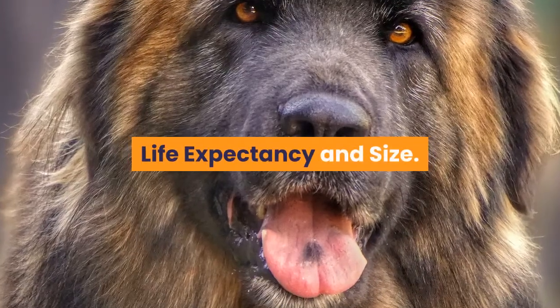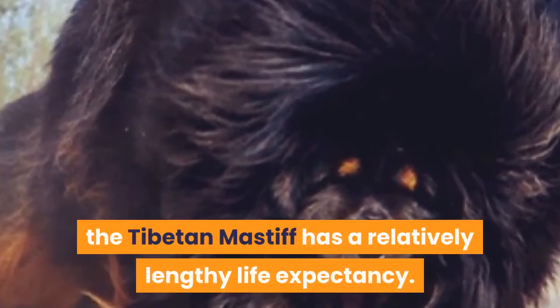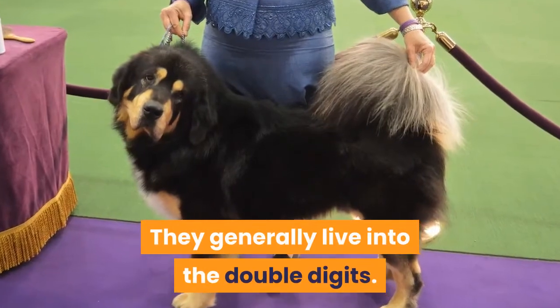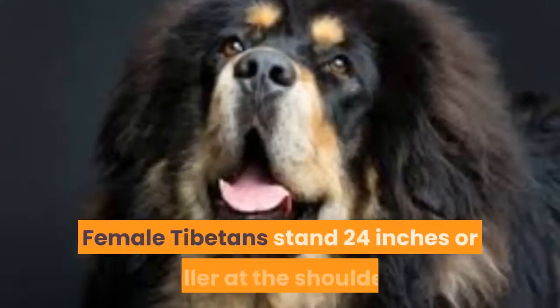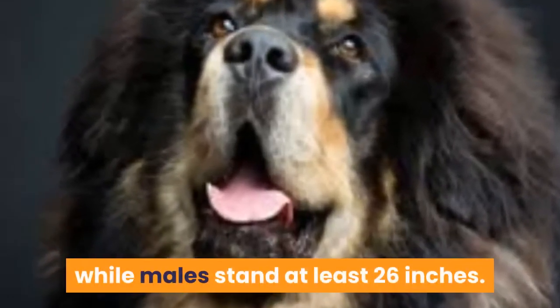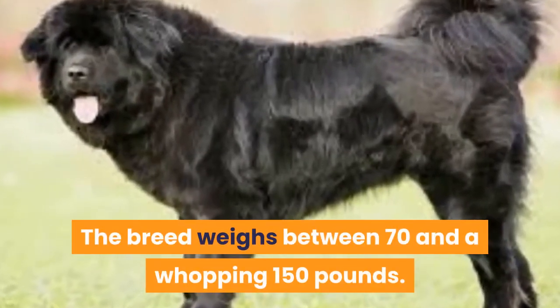Life expectancy and size. For being such a large dog, the Tibetan Mastiff has a relatively lengthy life expectancy. They generally live into the double digits. Most live to be between 10 and 12 years old. Female Tibetans stand 24 inches or taller at the shoulder, while males stand at least 26 inches. The breed weighs between 70 and a whopping 150 pounds.